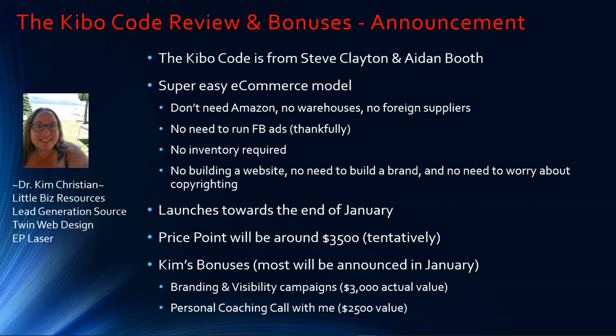Hey everybody, this is the announcement for the upcoming Kibo code review and bonuses.